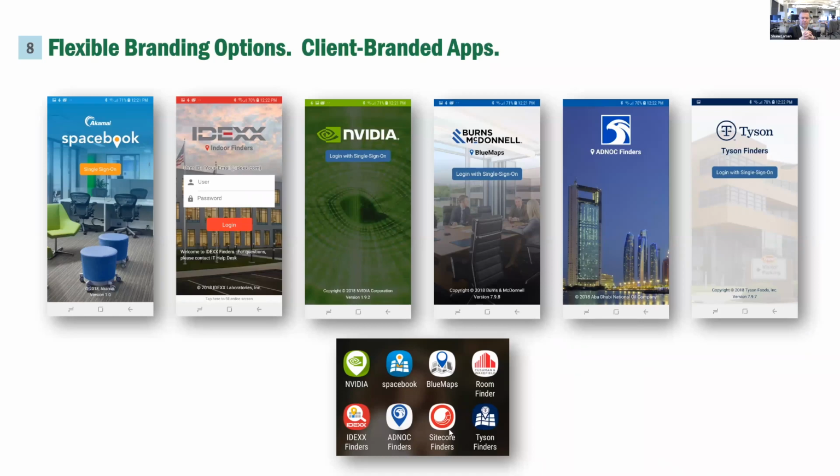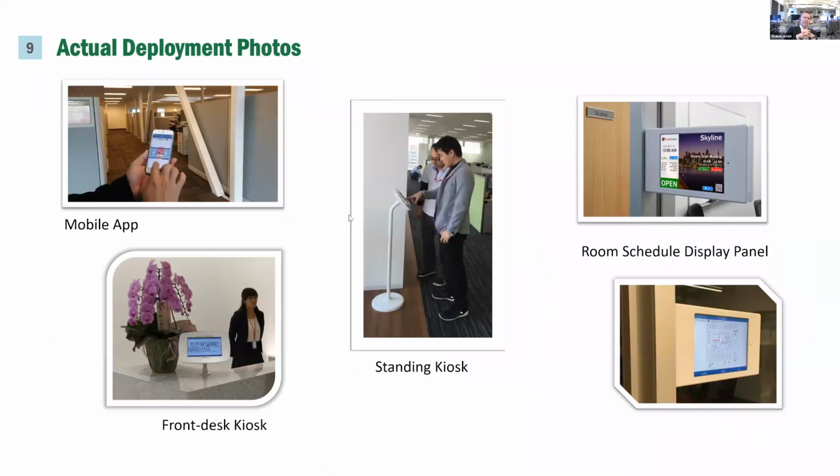We can offer a custom branded mobile app, but yeah, that's an extra cost. But you can use our standard app. You can access the same thing and customize the look and feel yourself: color, icon, and everything. Yeah, they definitely want to do that.